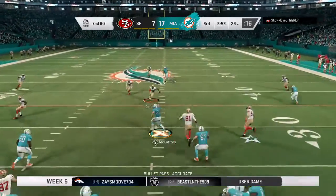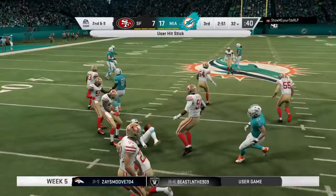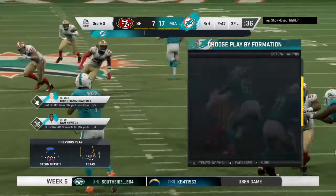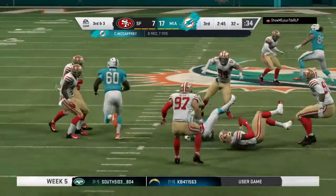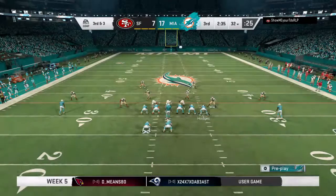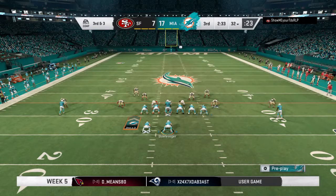Newton to throw. Now he'll dump it underneath to his running back. Complete. 6 yards on the pickup, and they're going to face a third down. And just in general, Charles, on a play like that, how tough is it for the defense to account for a running back essentially being a receiver downfield?